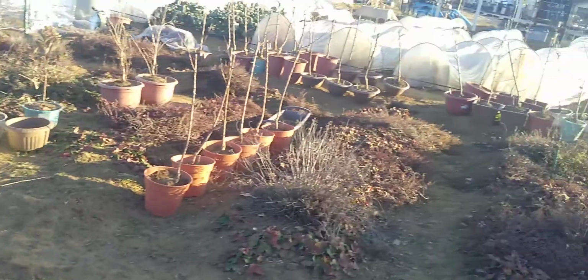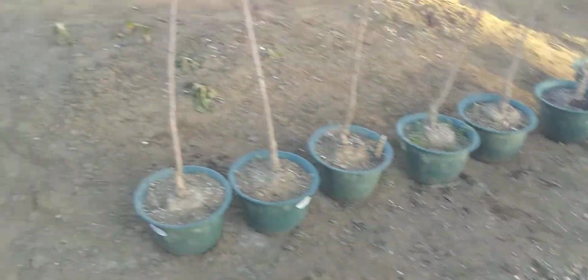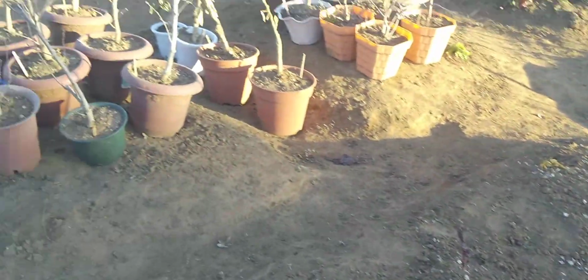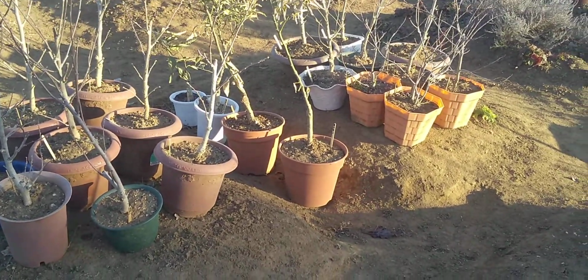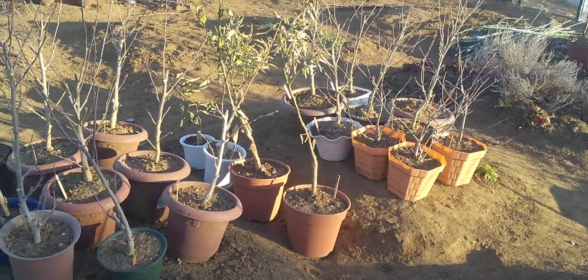Okay, we've got some more apricots here and just over there. Some carrots, beets, and chard, which are not so lively at this time of the year, but I may have some becoming a little more lively in the spring, because they can winter over.